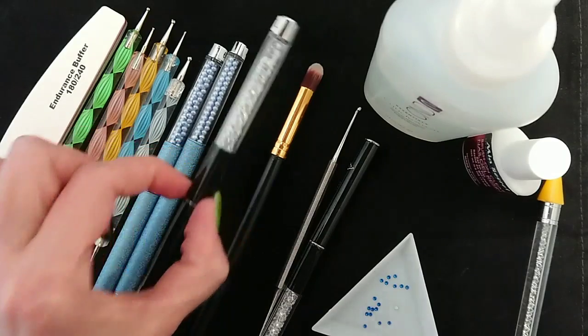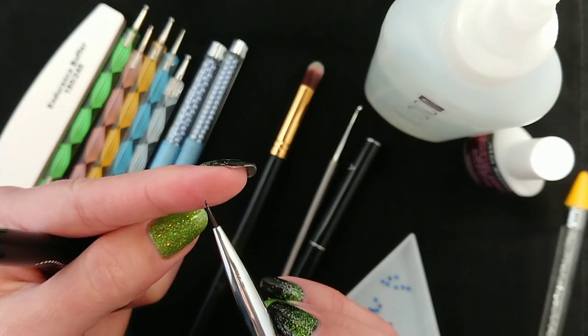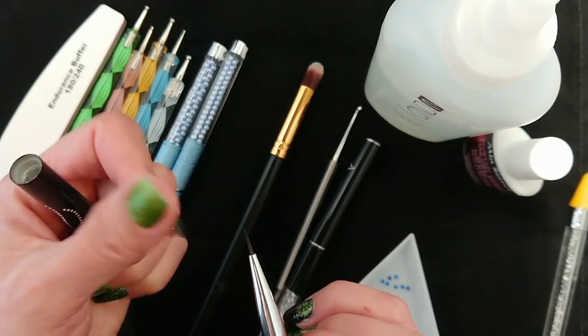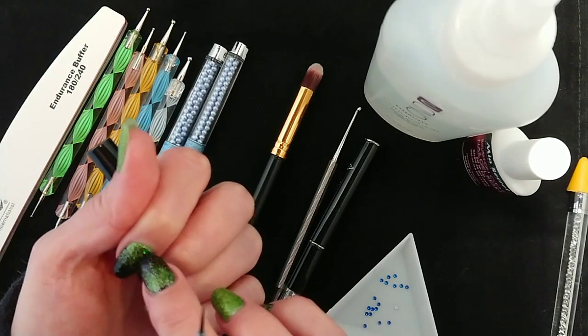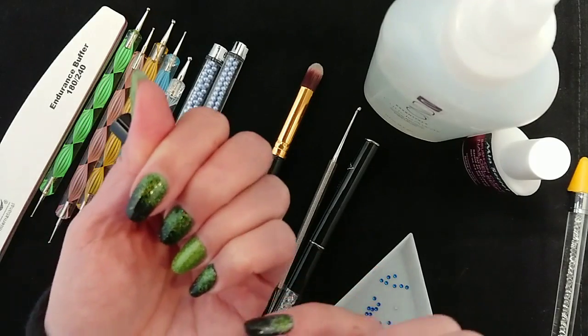And still on crystals, I've got this detail brush. Now you could use this for loads and loads of things. If you do a lot of striped nail art or something like that, which I honestly don't do. But what I use this for is when I have applied crystals, I like to apply crystals around the cuticle area, which makes it very tricky for applying top coat around the cuticles.